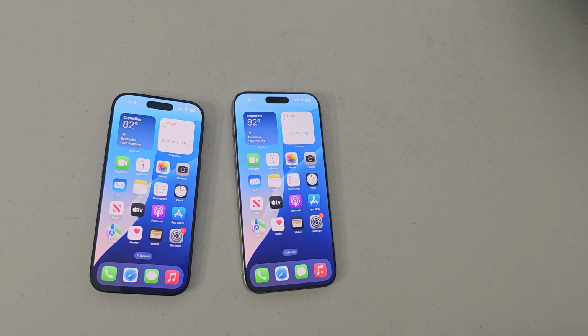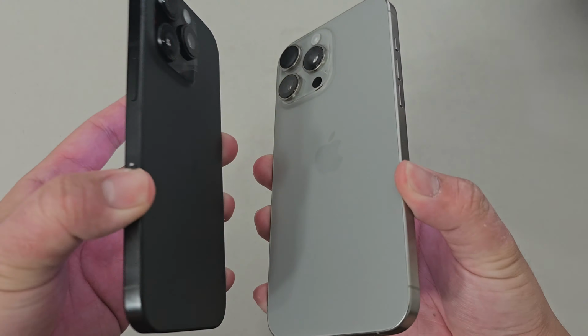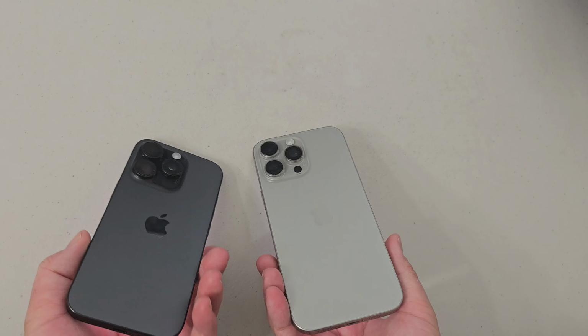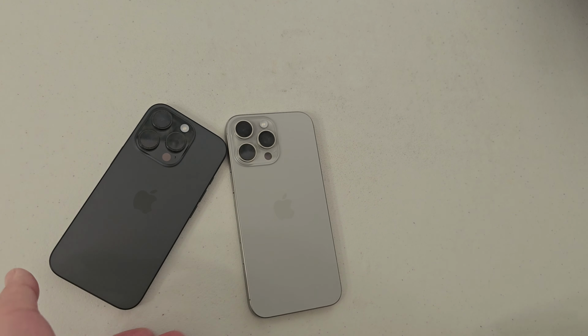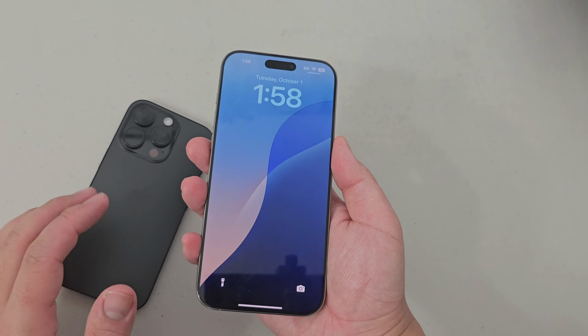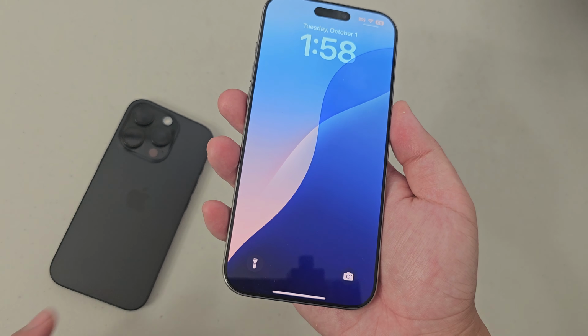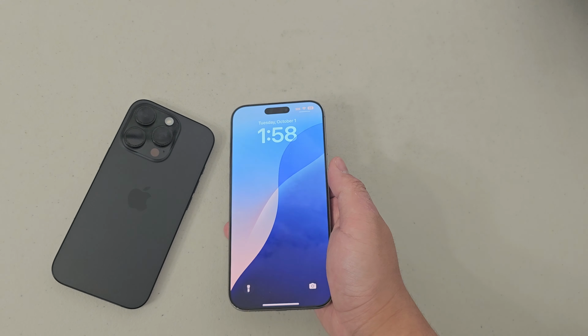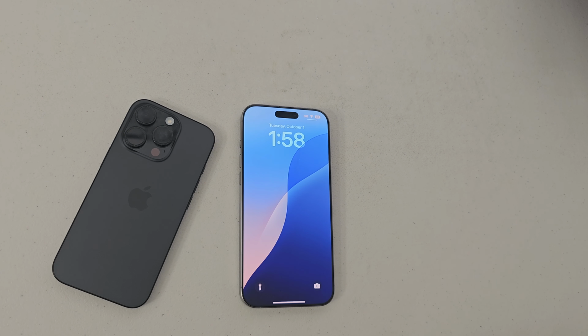And now, finally, let's move on to the weight and the size. Both of these phones are actually slightly bigger than that of the 15 Pro and 15 Pro Max, of course, with a bigger screen. And of course, the bezels are actually thinner than that of the 15 and 15 Pro Max. As you can see, there is actually very, very thin bezels. Even thinner than that of the original iPhone, of course.